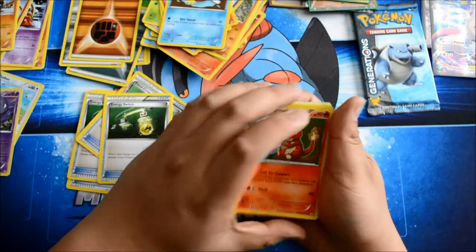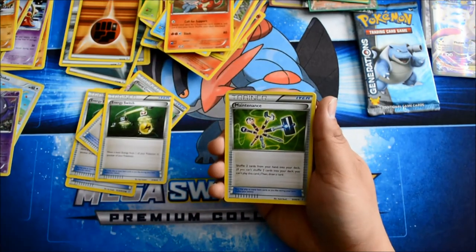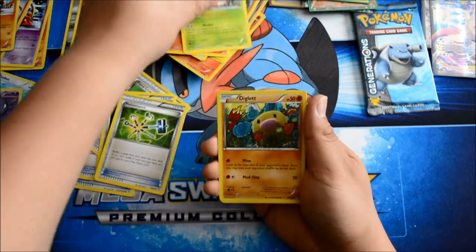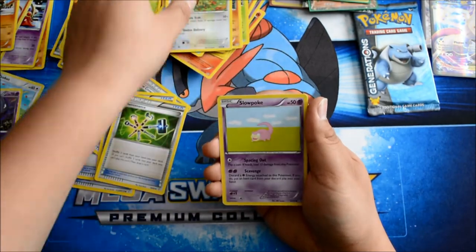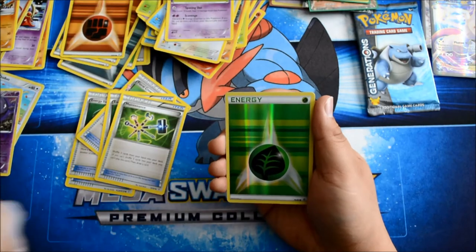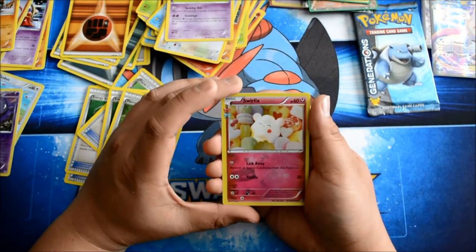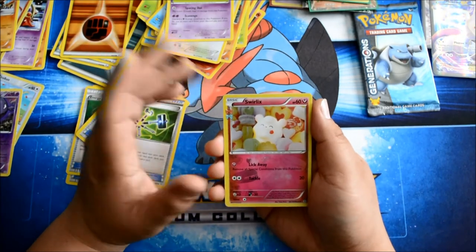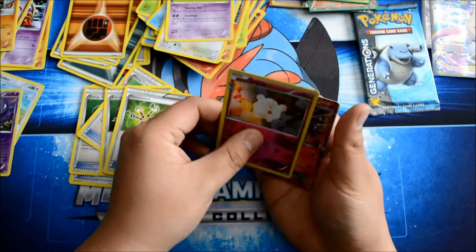Alright, cool. Couple more packs to go, guys. We have a Charmeleon. We have a Maintenance. If I get one more Team Flareon, I'll be very happy. Metapod. Diglett. Fighting Energy. Doduo. Slowpoke. Oh? That's what I'm talking about. Same as the other one. I got a Leaf Energy too, right? That is one. Yeah. That is absolutely awesome, guys. Love it. Swirlix. And very nice. That's what I'm talking about.